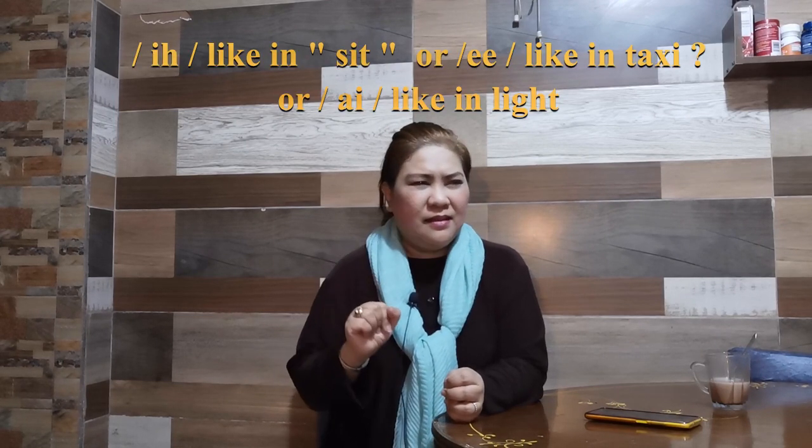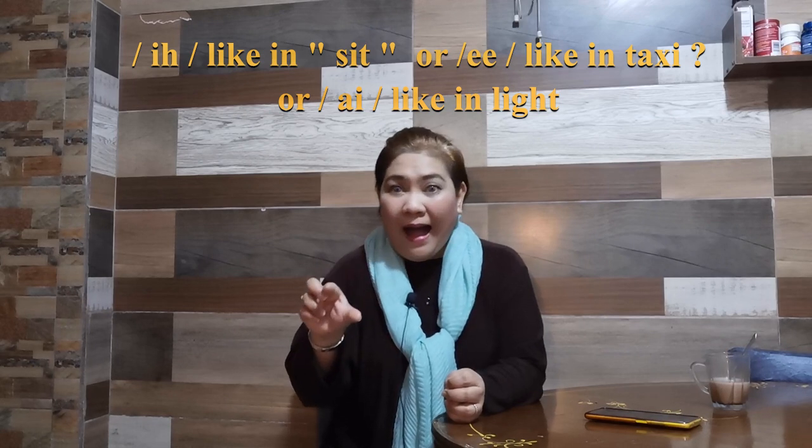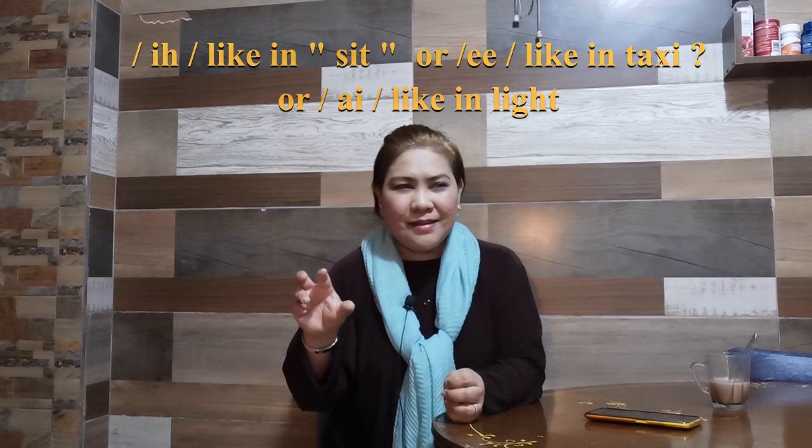So listen carefully. How would you pronounce these words? Taxi, timer, beater or bitter, machine. Actually, pronouncing I can be messy in English, and if there's one pronunciation question that students ask the most, it's this: how can I know how to pronounce the letter I in words? Is it E, like seat, or E in taxi, or I, like in light?